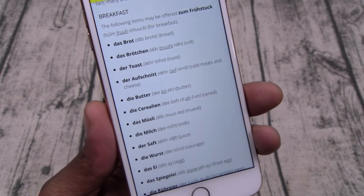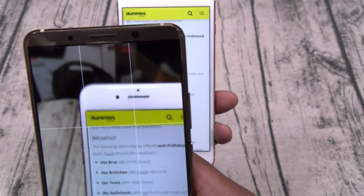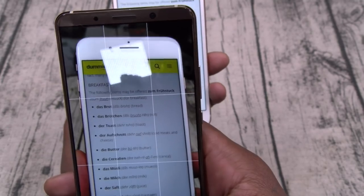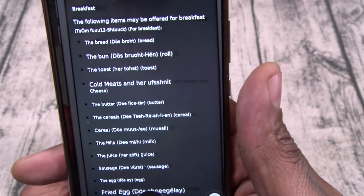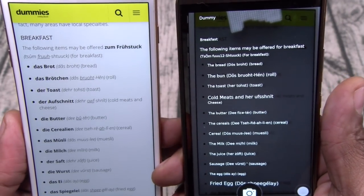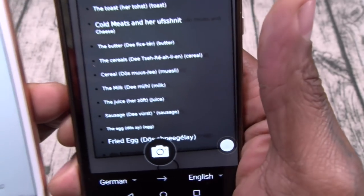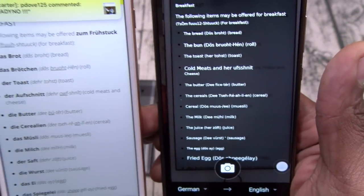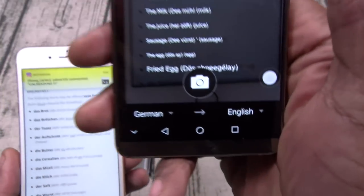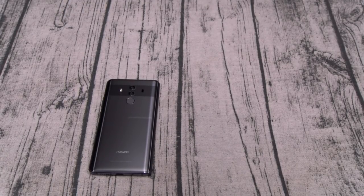Now, here's the menu. You see it's all in German. I'm going to take a picture of the menu. All right, you see it? Let me get that in focus for y'all. Take a picture of the menu. Look how fast that translated. The following items may be served or offered for breakfast. Now, look, everything is in English. Sausage, juice, milk. Everything translated right to English. Now, you see at the bottom, I got it set to German to English. I could look like a boss in any country that I go to.